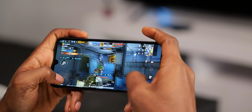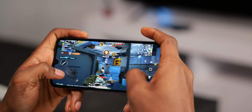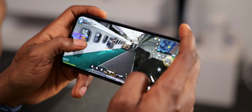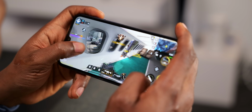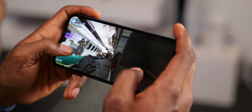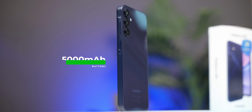But what is guaranteed is consistency at whatever graphics setting is permitted. No lags for long gaming sessions on the games I tried. With Call of Duty Mobile, I experienced an increase in the device temperature, but not to the point that I'd say it's inconvenient or abnormal. In terms of the battery life of the Galaxy A15, I have nothing to complain about. It's a 5000 mAh battery, and it gives you a day's usage on average to heavy use.